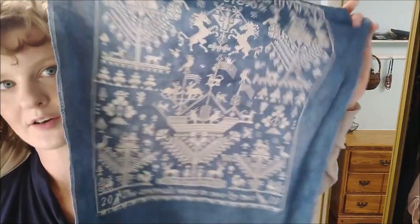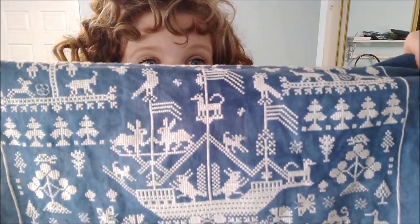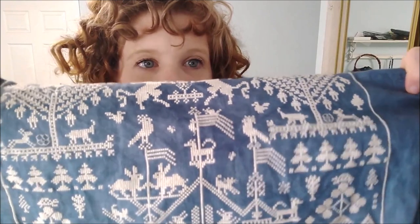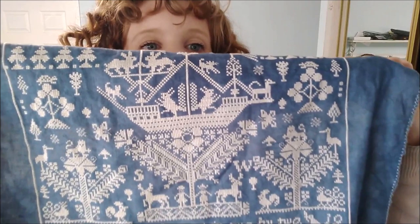What drew me to this pattern was the bunnies. I did not even realize this was a Noah's Ark pattern until I got it in the mail and really looked at it. And I was like, what does that say at the bottom? The animals went in 2 by 2. Oh! The bunnies right here. I was like, there's bunnies sailing a ship. I need that. And I love the dog at the top on the mast. So cute. The cat sliding down the rigging.